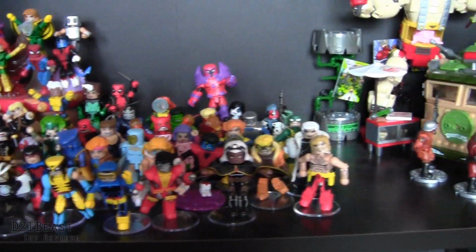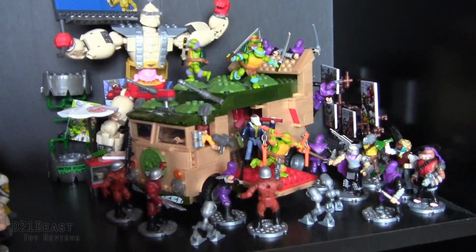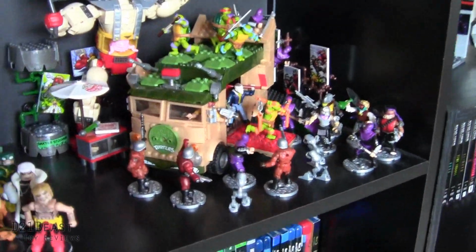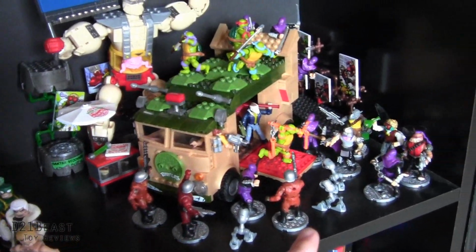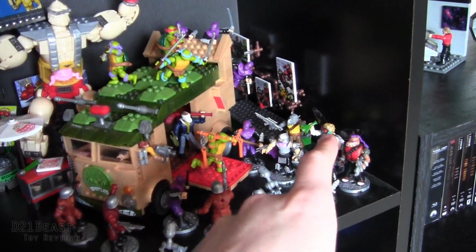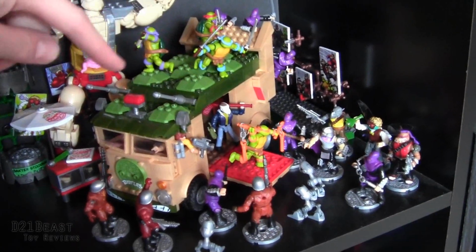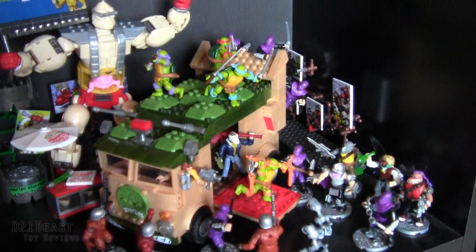Really, really fun line. And then to the right, one of my collector pride and joys, the Mega Bloks Classic Ninja Turtles. Now it looks like we're not getting as many of those sets this year, which is a bit of a shame. But as you can see, I've got the Triceratons, I've got the Mousers, Foot Soldiers, Shredder, Rocksteady, Bebop, Baxter Stockman. All 4 turtles on the van. April's driving. Casey's in the back. I'd really like a classic Casey. Hopefully we get that this year.